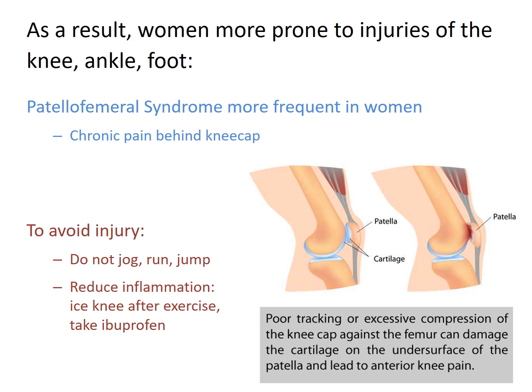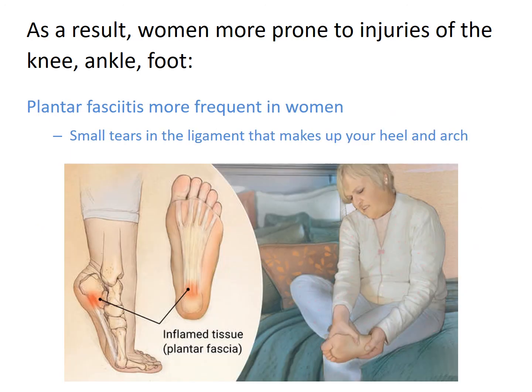The point is that women are more likely to suffer from this chronic condition than men because of differences in our pelvic anatomy due to the obstetric dilemma. Women are also more likely than men, due to these differences in anatomy, to suffer from plantar fasciitis, which is a foot injury. It causes small micro tears in the ligament that makes up the arch of your foot and connects to your heel. And it's all because we have wider hips and are therefore less stable. We have more side-to-side movement during walking and running.